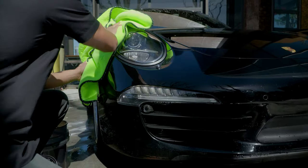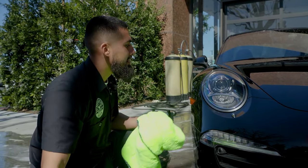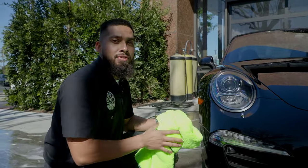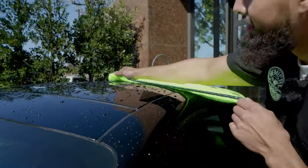You grab your microfiber towel to get the larger areas, not the cracks and crevices. And using this duo from the Pro Blow and the Speed Mammoth is going to allow you to dry your vehicle within minutes. And like this, you achieve a streak-free shine. Anyways, guys, let me finish throughout the whole entire car. Once I'm done, I'll show you guys the finished results.